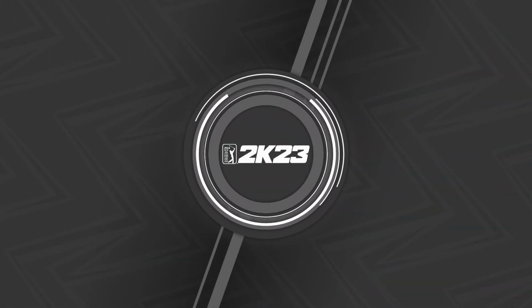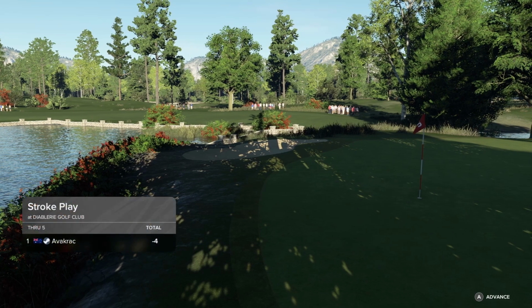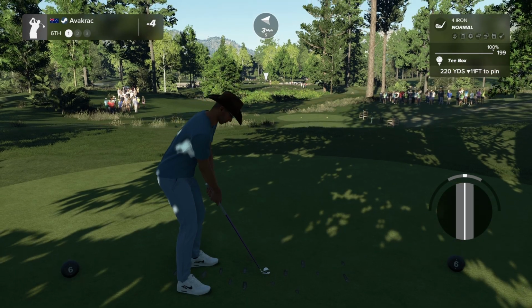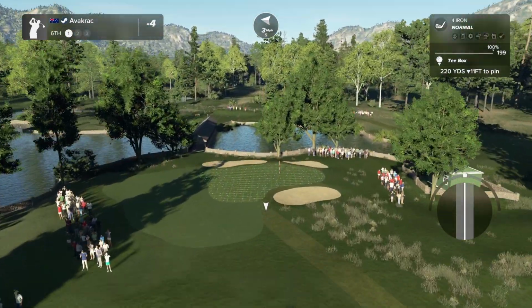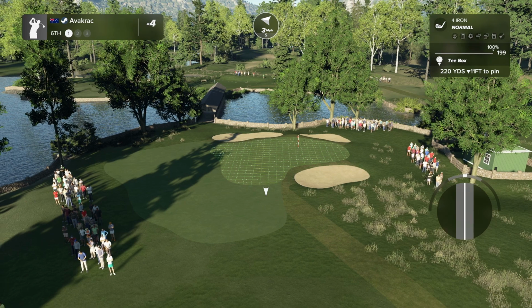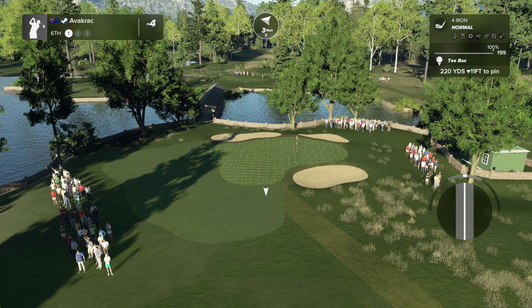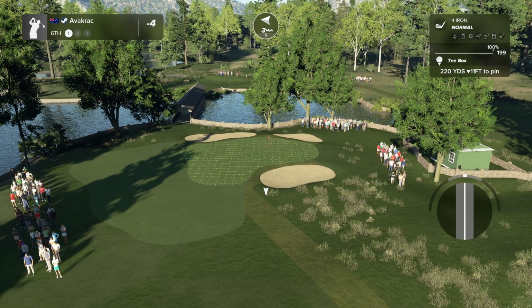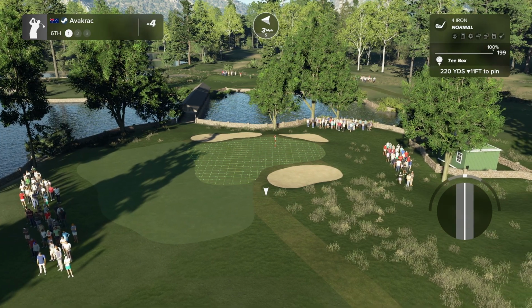All right. Let's move on. What are we up to? 4 under. Not bad. Not bad at all. Hole 6, par 3. Oh, yeah. Maybe we land it sort of that way on the green. A bit short. Should come around nicely. It's 11 feet down. Oh, you know what? I reckon I'll take this 4.